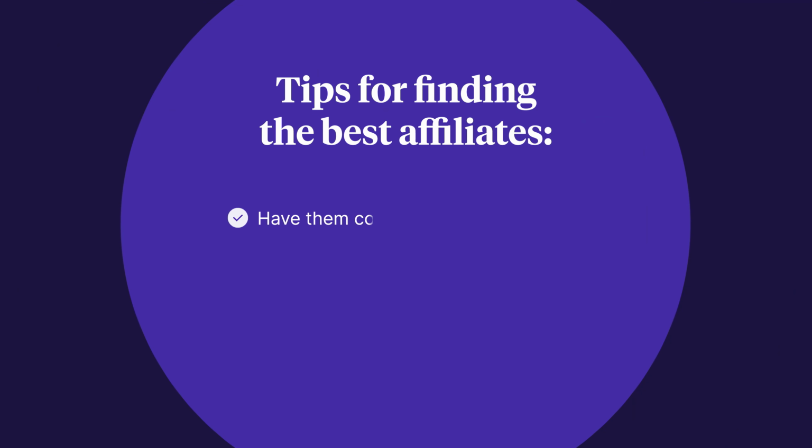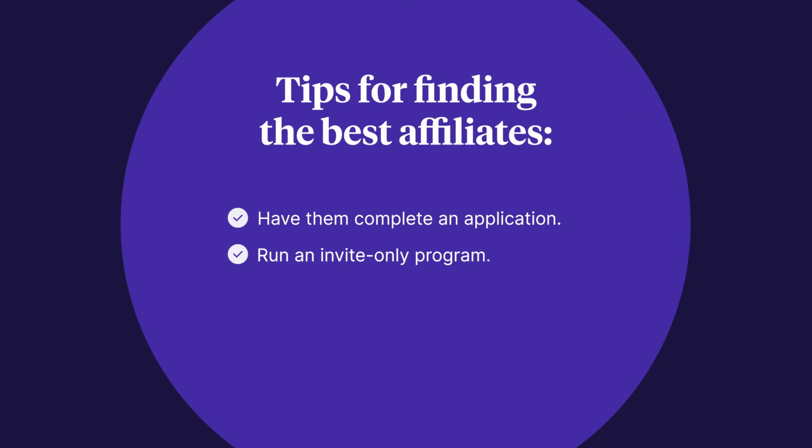Have potential affiliates complete an application. An application gives you an opportunity to set and share expectations. It can also thin the crowd a bit since people are less likely to complete an application unless they're truly enthusiastic.